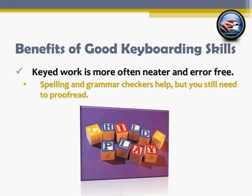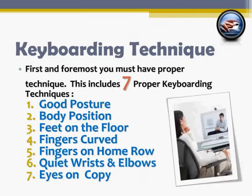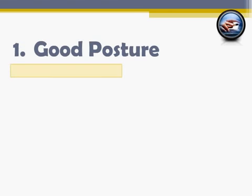Right? So that's something else that you want to consider. So if we're going to reap all of these benefits, then we need to make sure that you identify the 7 proper keyboarding techniques and you employ these every time you use the keyboard. So good posture, body position, feet on the floor, fingers curved, fingers on the home row, quiet wrists and elbows, and eyes on copy. So let's go through each of these now.